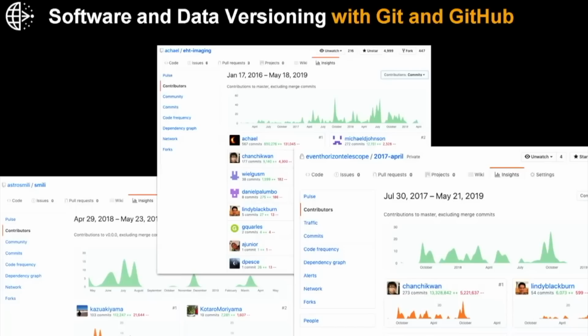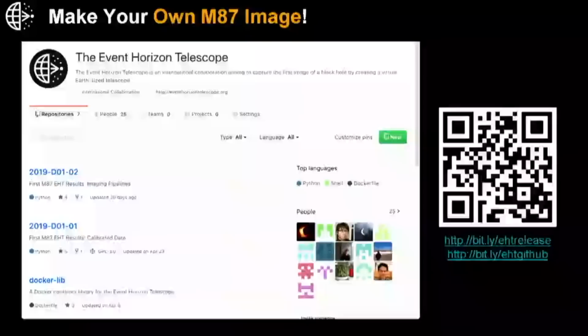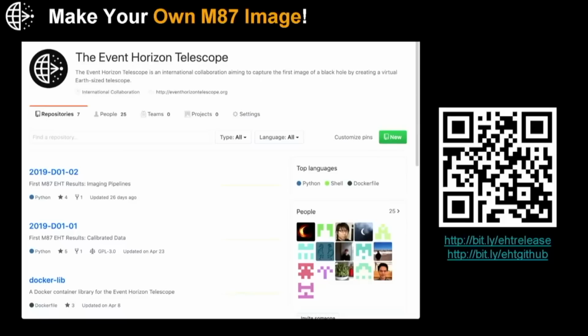At the same time, our team also uses Git to version control our data. The result is that our data analysis is reproducible. Reproducibility is the hallmark of the scientific method, so this is very important. And it is my pleasure to tell you that our team actually released all three of our image reconstruction pipelines and also a calibrated data set on GitHub. So all of you can go there and run the software.